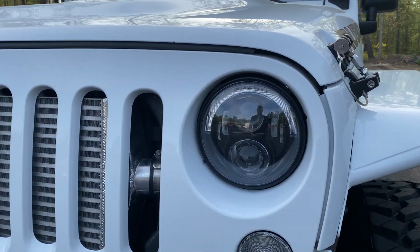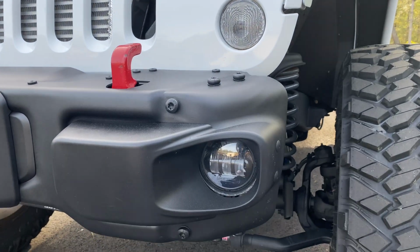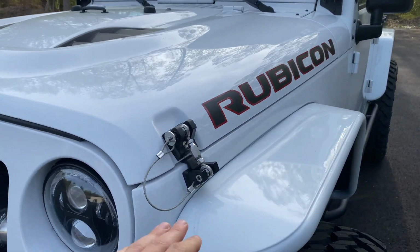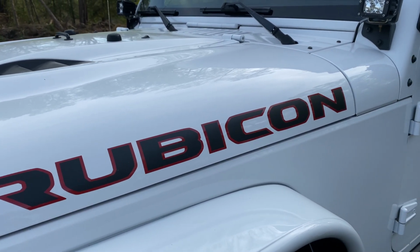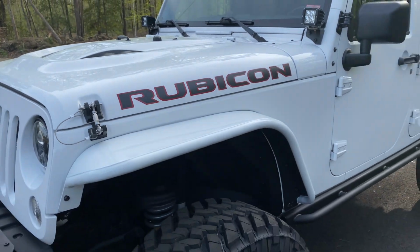JW Speaker authentic headlights. Same thing down below. Those are not knockoffs. Those are authentic. We have brand new hood hinges. We also put on a brand new Rubicon decal. That's OEM Mopar for the new JL. It's a bigger sticker, just looks better in our opinion as well.